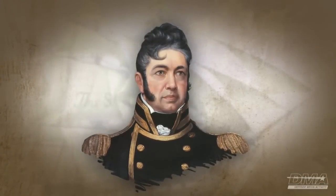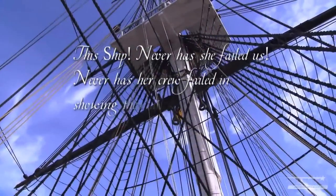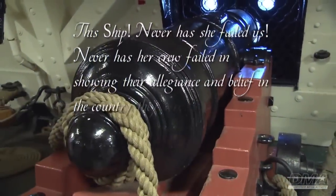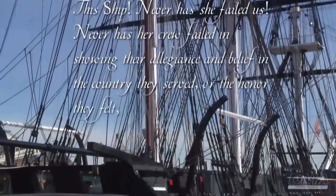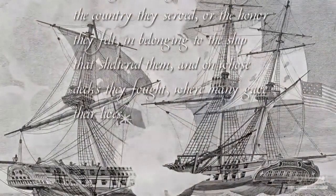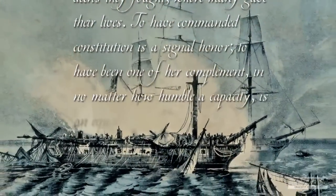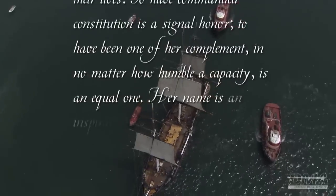The ship. Never has she failed us. Never has her crew failed in showing their allegiance and belief in the country they served, or the honor they felt in belonging to the ship that sheltered them, and on whose decks they fought, where many gave their lives. To have commanded Constitution is a signal honor. To have been one of her complement, and no matter how humble a capacity, is an equal one. Her name is an inspiration.